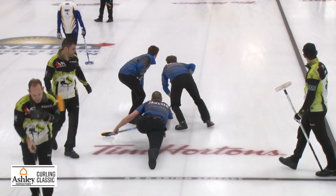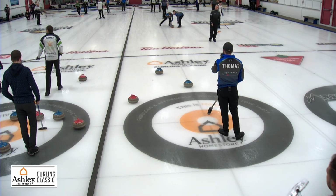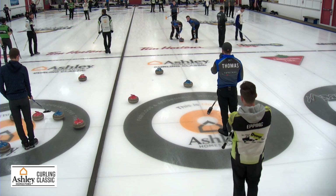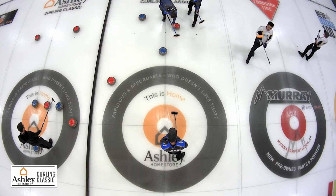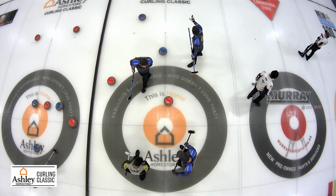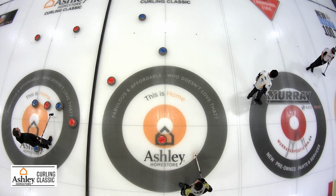Now Patrick Jensen's going to attempt to wrap one around that blue rock. That looks really nice. Yeah, just back four.